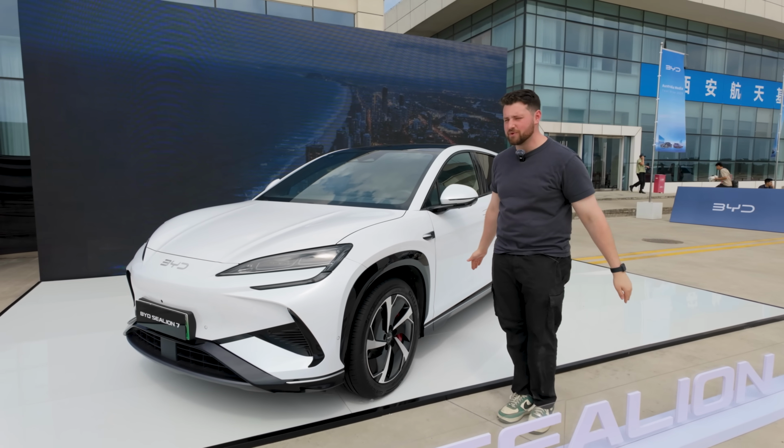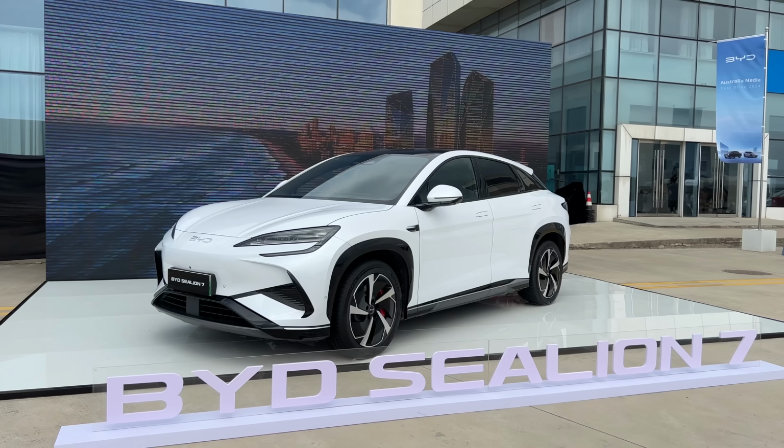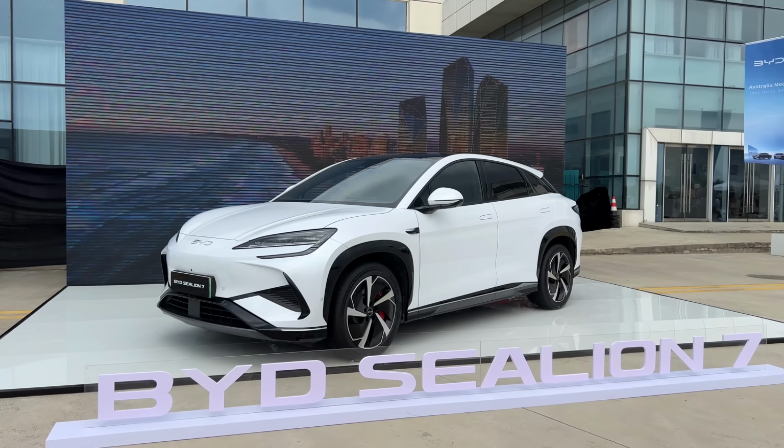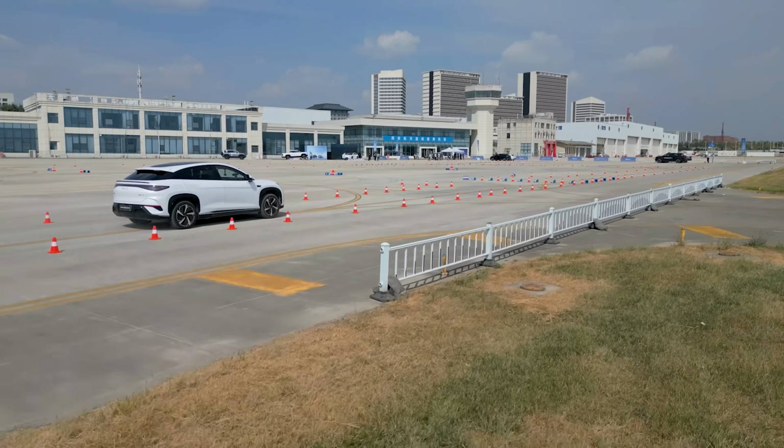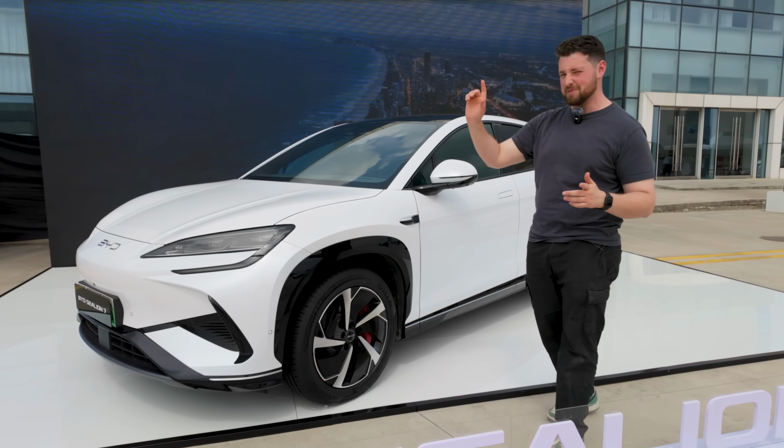We are here in Xi'an, China. Ni hao. Ni hao. We are here with Australia's next fully electric car from BYD. It is the Sea Lion 7. This is our first look at it. So today we're going to tell you everything you need to know about the Sea Lion 7 when it arrives. They were hoping at the end of this year, but I don't think so. I think it'll be early next year.